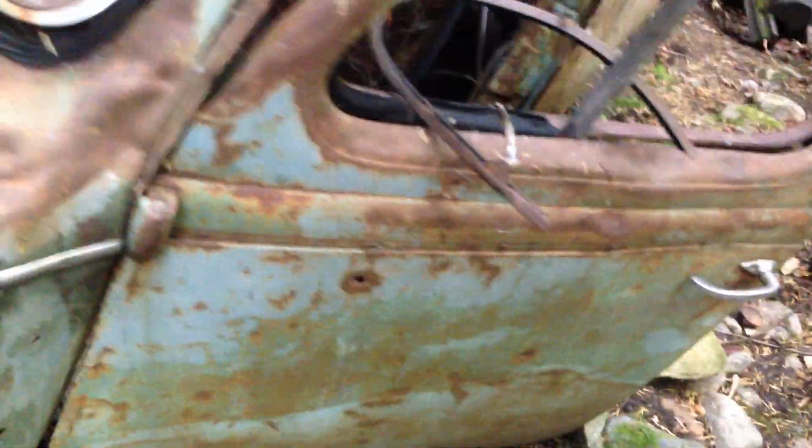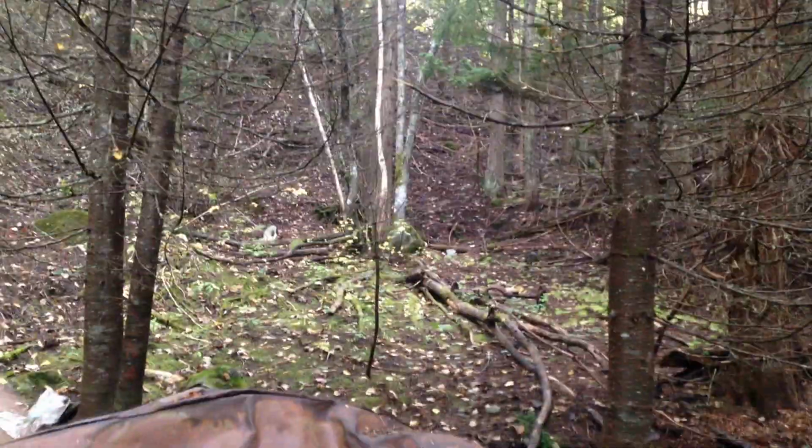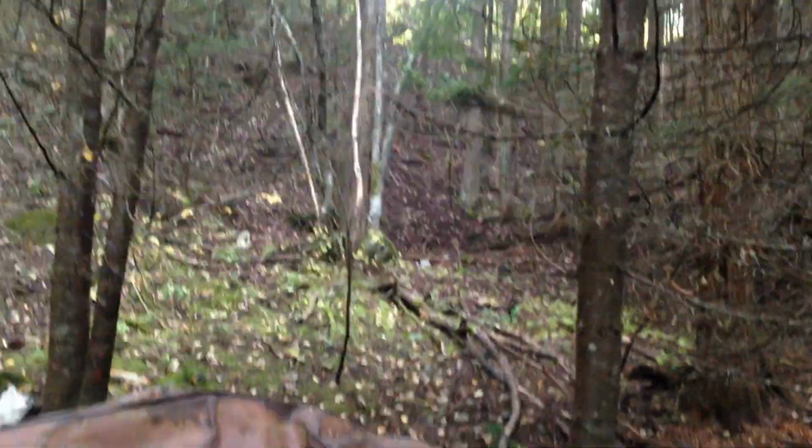The driver's door, apart from the bullet hole in it, it's not horrible. It's actually pretty solid of a door. The handle still moves even. Oh, it still works, I doubt that. But the driver's door would be something that somebody in desperate need could probably pull off and use. This door's pretty mashed. And yeah, anyways, there's the bank that it would roll down, the highway way up there, right at the top there. And I imagine it's been sitting here for a long time.